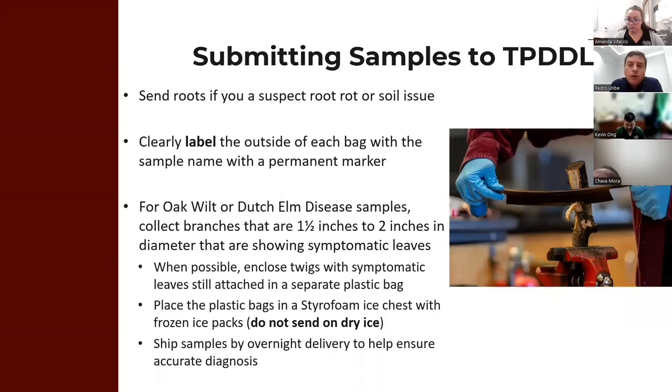If you suspect there's a root rot issue, well, we need roots. We need the crown of the plant. Really, please label clearly the side of each bag, ideally with a permanent marker, so if it gets wet or something, we can read it.